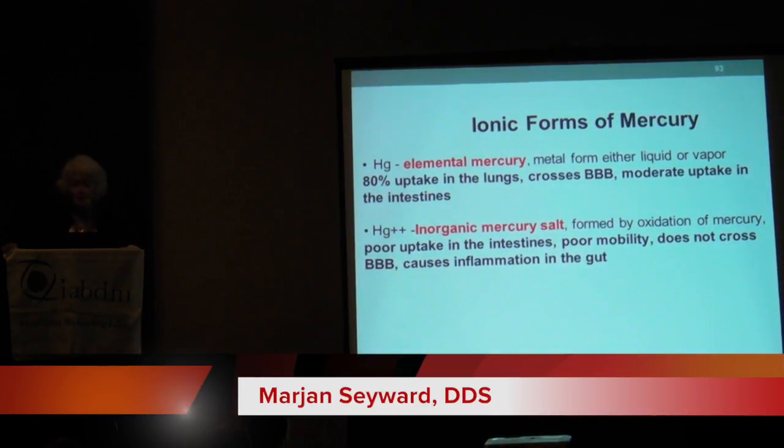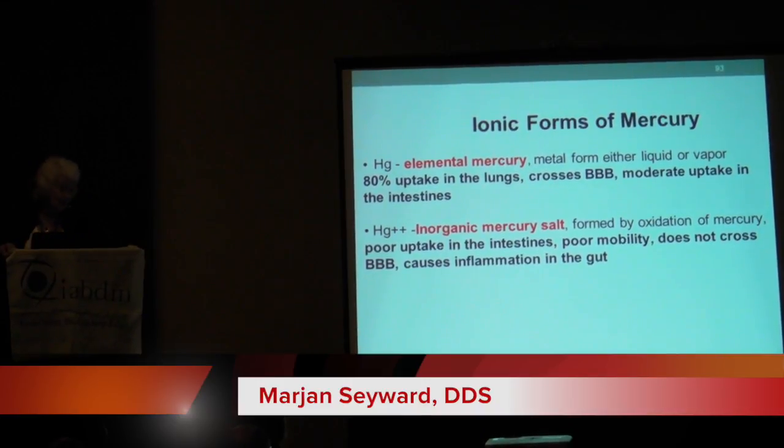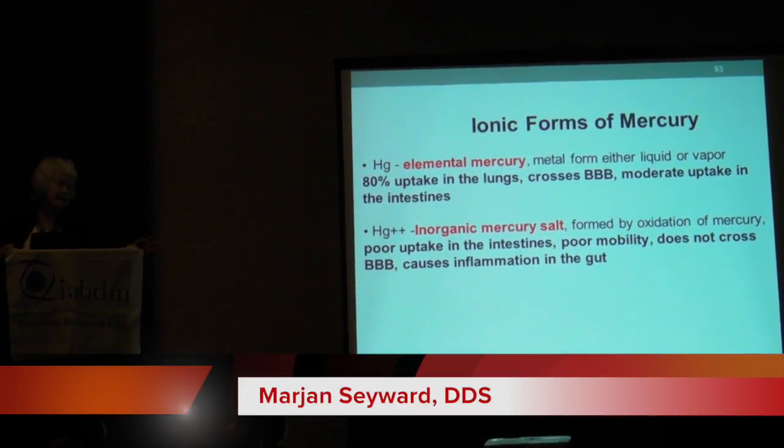Mercury comes in several forms. You've got the elemental, and this is the metal form, either as a liquid or a vapor. 80% can be taken up by the lungs. The elemental crosses the blood-brain barrier and has a moderate uptake in the intestines. Inorganic mercury, which is formed by an oxidation, so you get your salts, has a poor uptake in the intestines, and it causes inflammation. So that's about all that it does. It does not cross the blood-brain barrier.